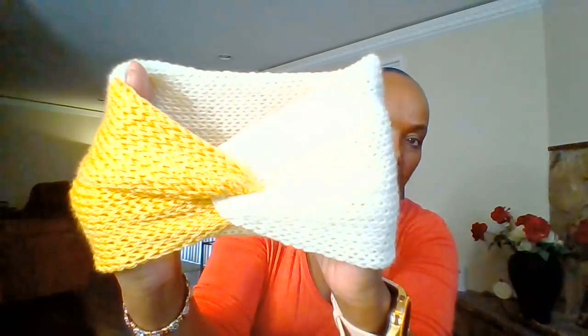This was an accident, and you can see, well, you might not be able to because of the light, but right there, that's where it started to unravel. So I was able to save it up to that point, and then I just took it off and I said, hey, I'll try and make one of those headbands. And that's exactly what happened.